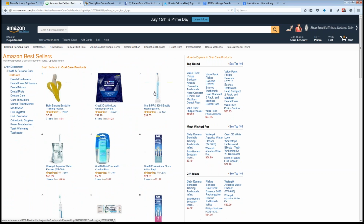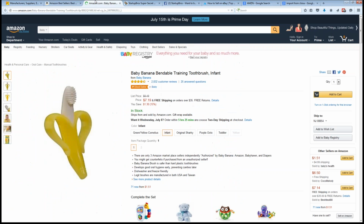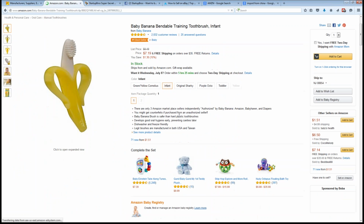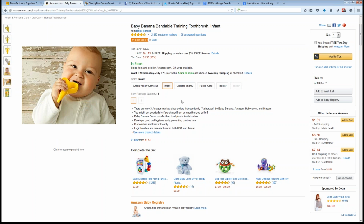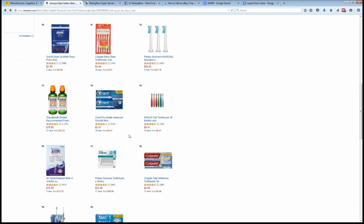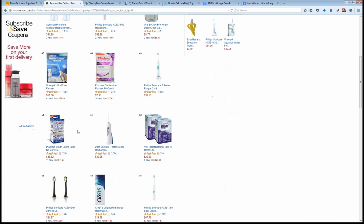So maybe today I'm into health and personal care. And maybe I'd pick a subcategory like oral care, and then I would just start scrolling through Amazon and just randomly clicking things. So here's a baby banana toothbrush, and I'd say, oh, this is cool, but since this is for babies though, I wonder if there's like FDA requirements or something, and what happens if there's lead in it, because babies are gonna be putting it in their mouths, like what happens if a baby chokes on it or something. So maybe I shouldn't do that product. Maybe I'll go back and find a different product here.